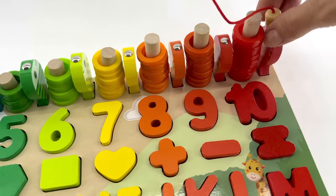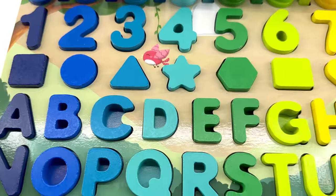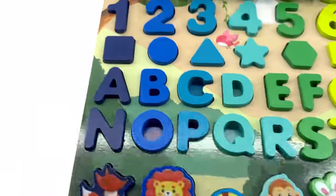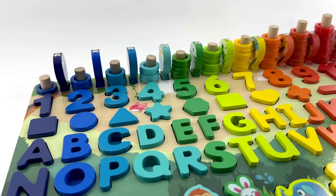Great job. Wow, what a fun game today. So many parts. We counted numbers and shapes and letters of the alphabet and animals, and we counted our circles, and then we matched the colored fish. Thank you, Ryden and Annalyn, for your help today.